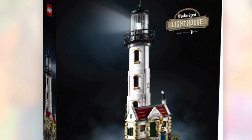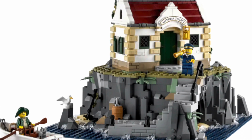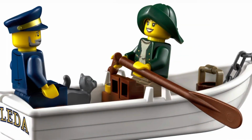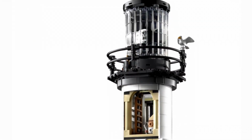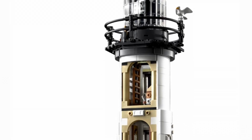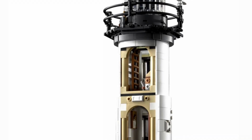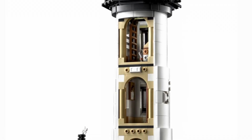Coming in at number 4 is the Motorized Lighthouse. Now, this is not the first lighthouse that has ever come out for LEGO, but it definitely, in my opinion, is the best. Came out back in 2022 for $299.99 with 2,065 pieces and 2 minifigures. Of course, this one is still on shelves, so go get it because it is magnificent. It's beautiful. There's so much detail, so much you can do with this thing, so many little gadgets and just love that they put into this LEGO Ideas set, and I just can't believe how many good LEGO sets we have gotten with the Ideas theme.